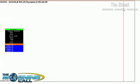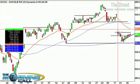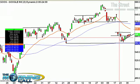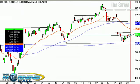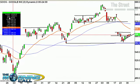As far as Google, some guys are watching it. They think it can finally get into this earnings gap, and with all the Facebook hoopla, it probably could. This is 591. Some guys went long versus the 200 day. If you're still long, congratulations. We'll see if there's a trade here above 591. Let me just get this in a nice area.